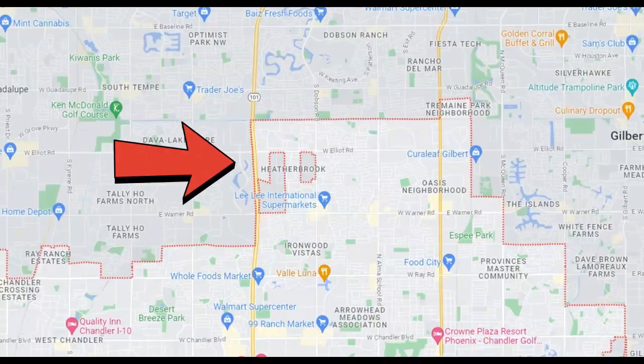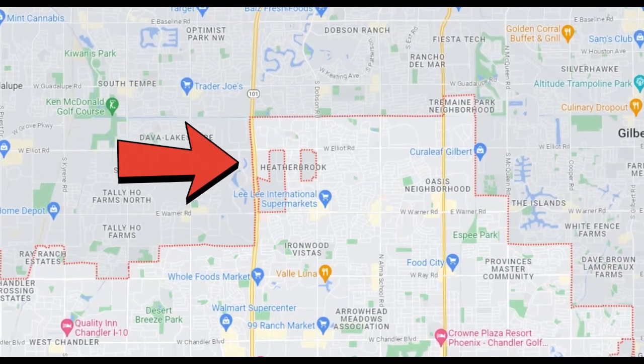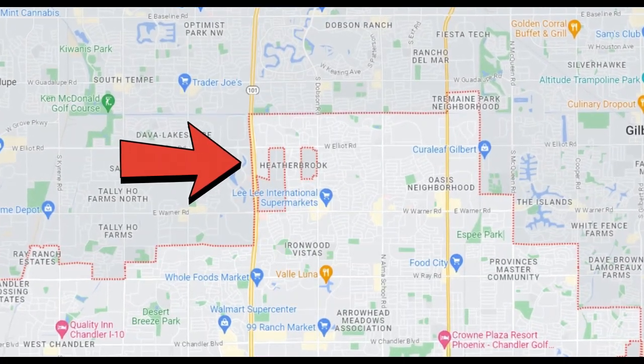Now, one of the main reasons I'm actually highlighting this area is the location. You are directly on the 101. So if you are trying to be in an area that is as central as possible while staying in the city bounds of Chandler, this would be an excellent option for you.